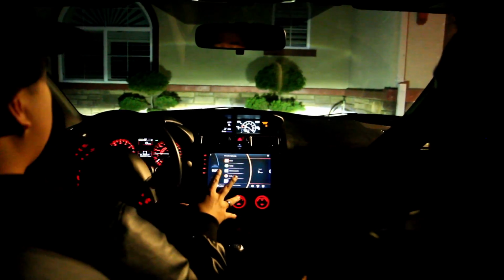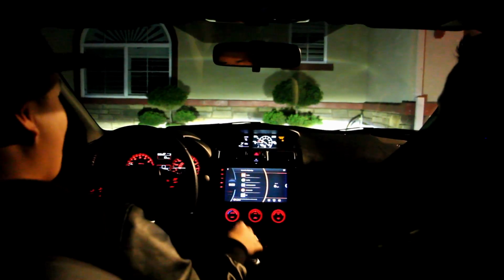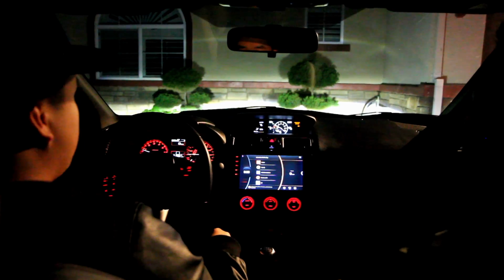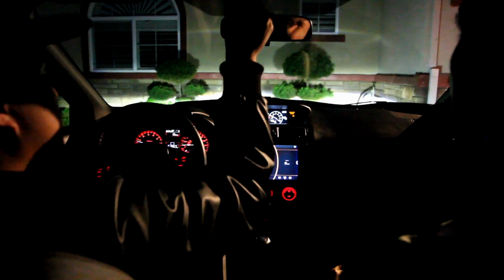Alright, so that kind of wraps up the stage 2 versus stock. I'm very happy with the stock. The mid-range punch gives it a certain personality that I just really enjoy. It's very surprising, it catches me off guard because I haven't been on this stock tune for a while. Right, yeah, so you still have a little bit of fun if you're not pushing it too hard.